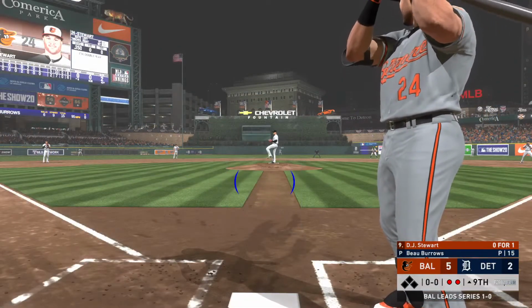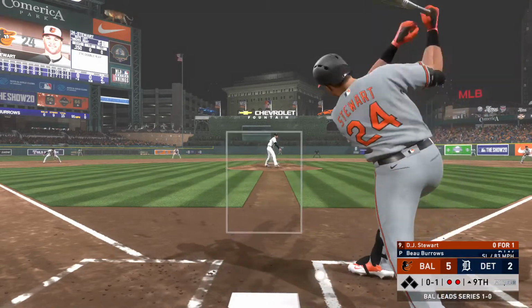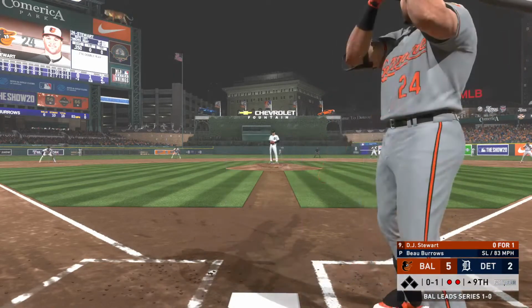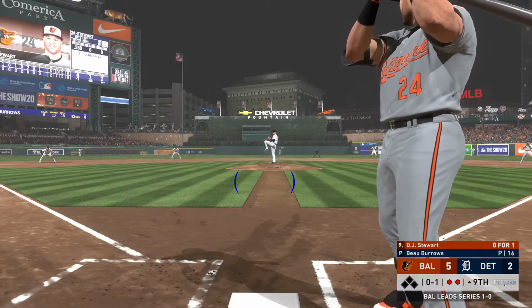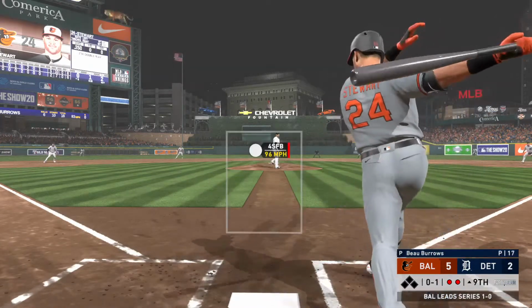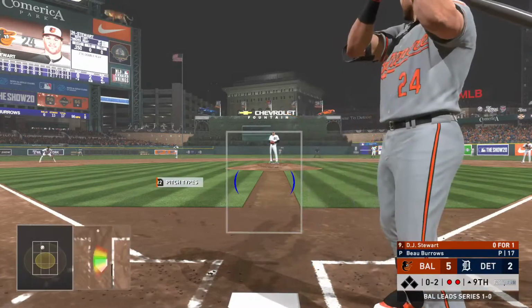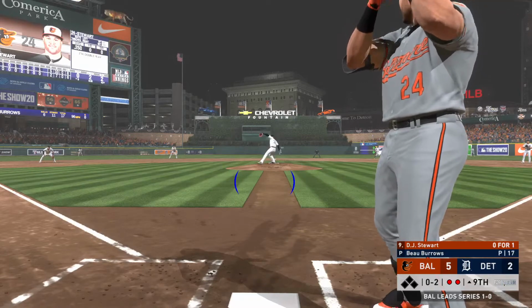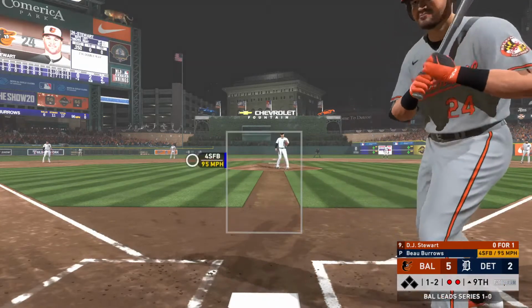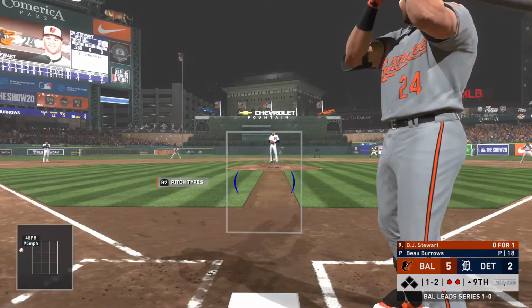Ready with the first pitch. Here it comes. Oh, had him chopping at that one. It's 0-1. Either he missed the take sign or they're just not thinking as a team. The first 2 guys out on 1 pitch, so it could have been a 3-pitch inning if he would have made it out right there. Not a bad pitch there with 2 strikes, but it misses. 1 and 2.